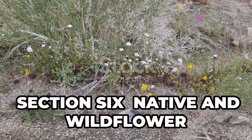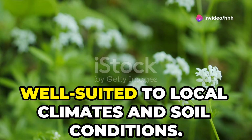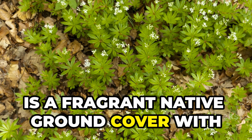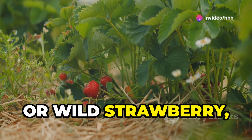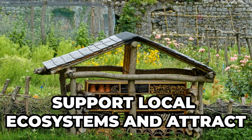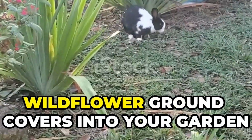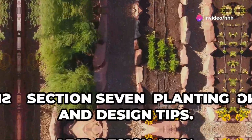Section 6. Native and wildflower ground covers. Native and wildflower ground covers are well suited to local climates and soil conditions. Galium odoratum, or sweet woodruff, is a fragrant native ground cover with delicate white flowers. Fragaria vesca, or wild strawberry, is a charming ground cover with edible berries. Native and wildflower ground covers support local ecosystems and attract beneficial insects. Consider incorporating native and wildflower ground covers into your garden for ecological and aesthetic benefits.